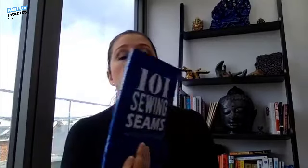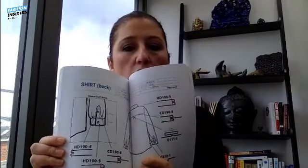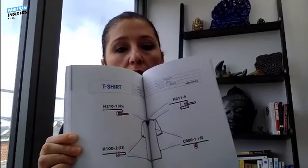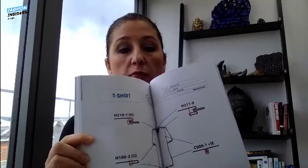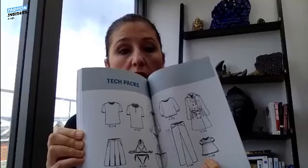And again, I will post this book, 101 Sewing Seams. It's pretty brilliant, even if I say so myself. I was amazed that someone can come up with a book on seams, but it's happened. It's great. Oh, and at the end also, I didn't show you, but it has products, shirts, polo, t-shirts, etc. And it shows you the type of seams you should be asking your manufacturers to have, the type of seams they used where. And you can literally even use images like this in your spec sheets and your tech packs, etc.